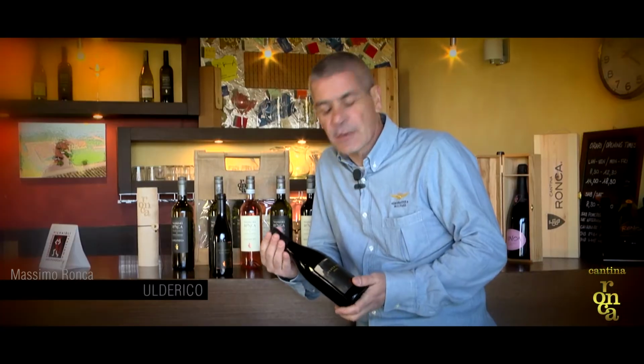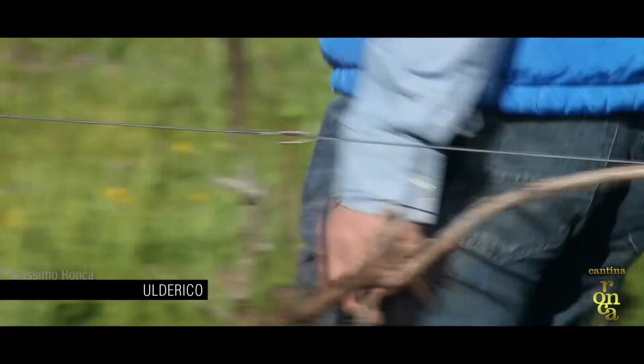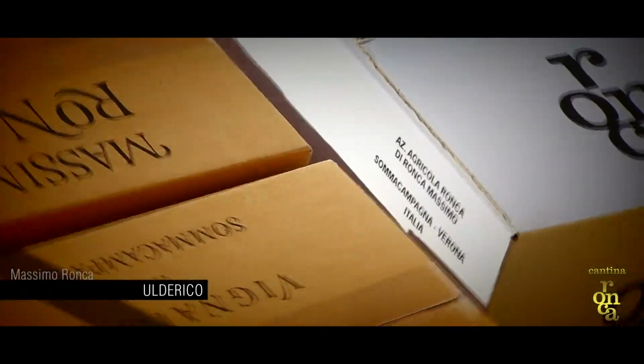The Ulderico Red is a blend of 70% Corvina and 30% Merlot. Going back to the Prince of Veronese techniques, Appassimento, we created this wine, the result of slow dehydration in boxes for more than 2 months. The two varieties were subsequently pressed together, fermented, and left to steep for more than 15 days. The wine is then left to stand and aged in French oak barrels for 2 years.